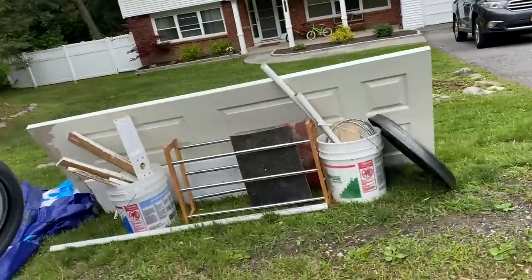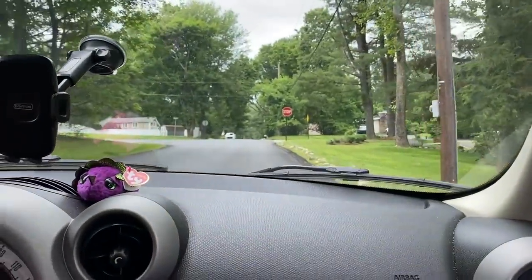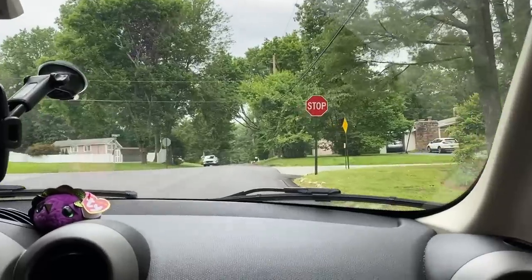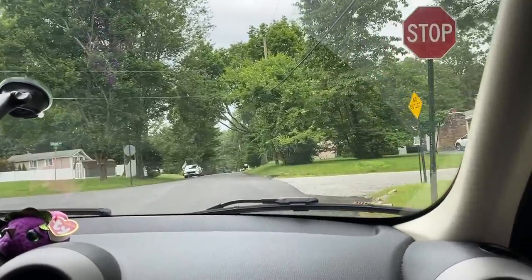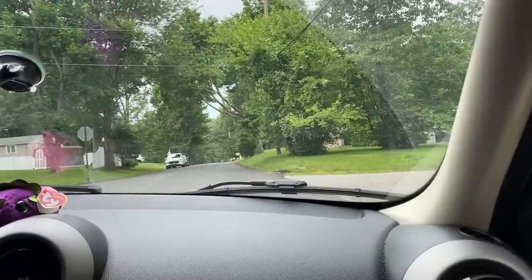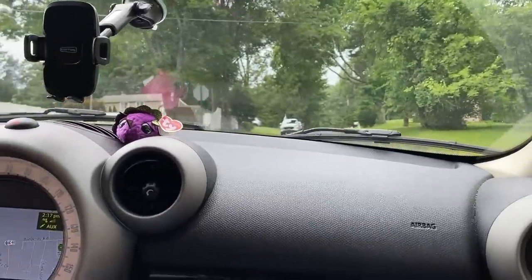For children. Golf clubs for children, a clock. No, thank you. Now we can go straight. Yeah, you can go straight or you can make the left. Let's go straight. Okay. Actually, make the left, please. So we can cover our tracks. Totally.